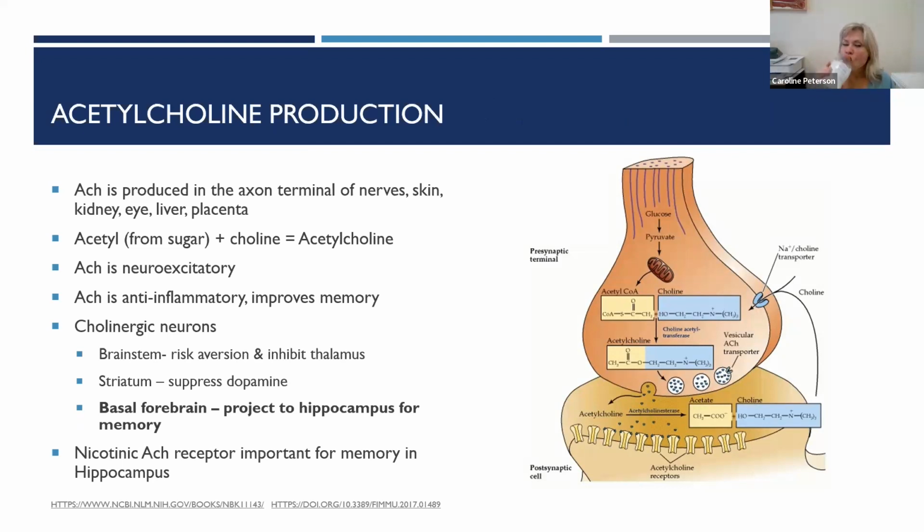So acetylcholine is produced in the axon of the nerve. So it's produced right in here. And so what it is, see, this is a mitochondria again. Mitochondria is part of the Krebs cycle. And here's choline. Choline is part of the methylation cycle. So these two are going to hook up. Acetyl-CoA, acetyl group hooks up with choline to make acetylcholine, the neurotransmitter. That's how it happens. You get acetyl from sugar plus the choline, acetylcholine. Neuroexcitatory, and at the same time, anti-inflammatory, improves your memory.